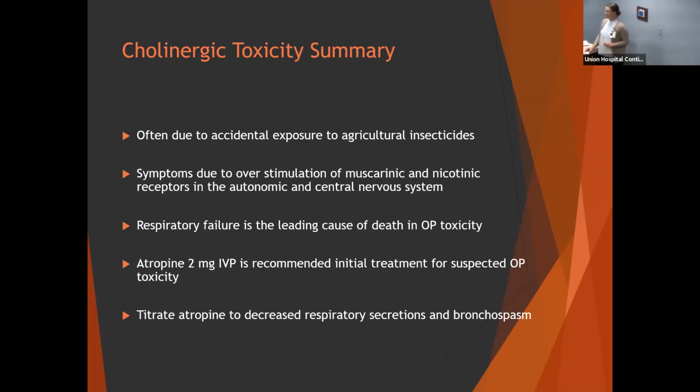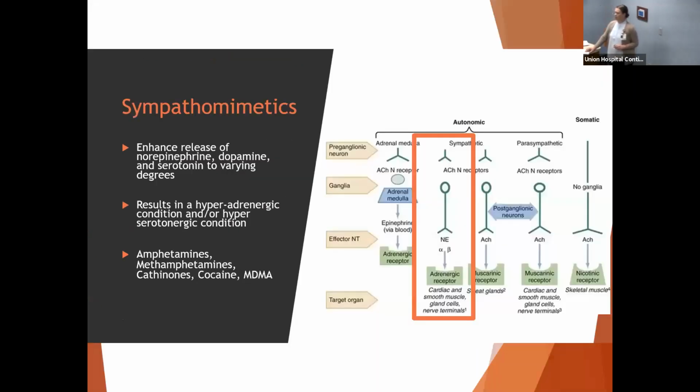Okay, so the last toxidrome that I'm going to touch on is our sympathomimetic toxidrome. These agents enhance the release of norepinephrine, dopamine, and serotonin to a varying degree, depending on the agents. The release of these neurotransmitters results in a hyperadrenergic and/or hyperserotonergic condition. Common substances that we might see here are amphetamines and methamphetamines, both illicit and prescription. Cathinones, like bath salts, which are synthetic cathinones, cocaine, and MDMA.